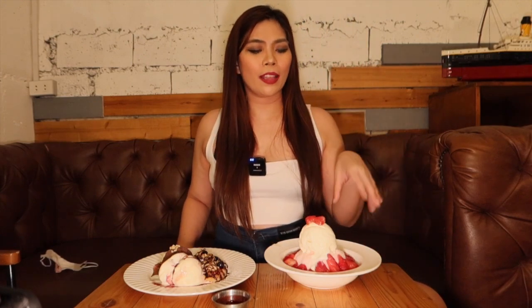Actually guys, they have other flavors. They have strawberry, they have mango, and they have mango retro. But I've decided to try strawberry because this is my favorite. So there. Look at this one, strawberry. And this one, their ice cream with truffle. I am so excited to try this.